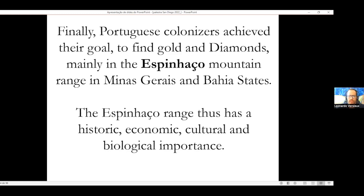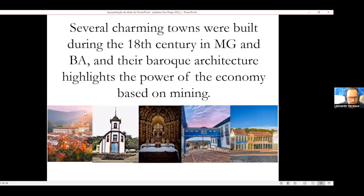So the Espinhaço has, besides its biodiversity and importance for the bromeliads, also a link to the history of Brazil, to the history of important economic cycles, and a cultural link as well, as I'm showing here in some of these small, charming towns that were established during this period of exploitation of the gold mines. Here is Ouro Preto in the south of the Espinhaço Range in Minas Gerais. This is from the city where I was born, Sabará, Minas Gerais as well.